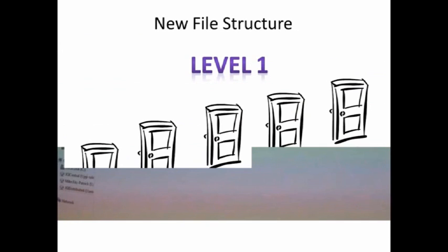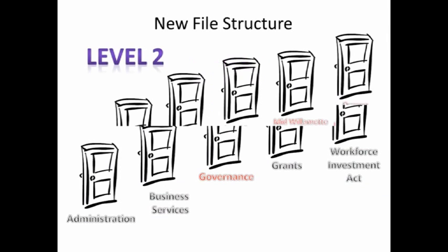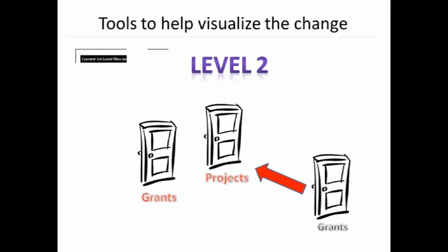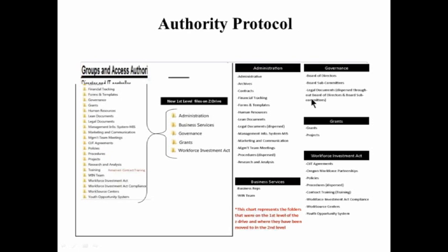main 5 doors had their sub-levels, but there was never more than 3 clicks to get to any file that you needed. So the 5S, sorting out, straightening up, and shining applied to this filing system within their computer, just like it does in an office environment or a manufacturing environment. So here was a couple of tools they used to help visualize their changes, where it used to be located and where it's located now. Probably means nothing to you, but it meant something to them.